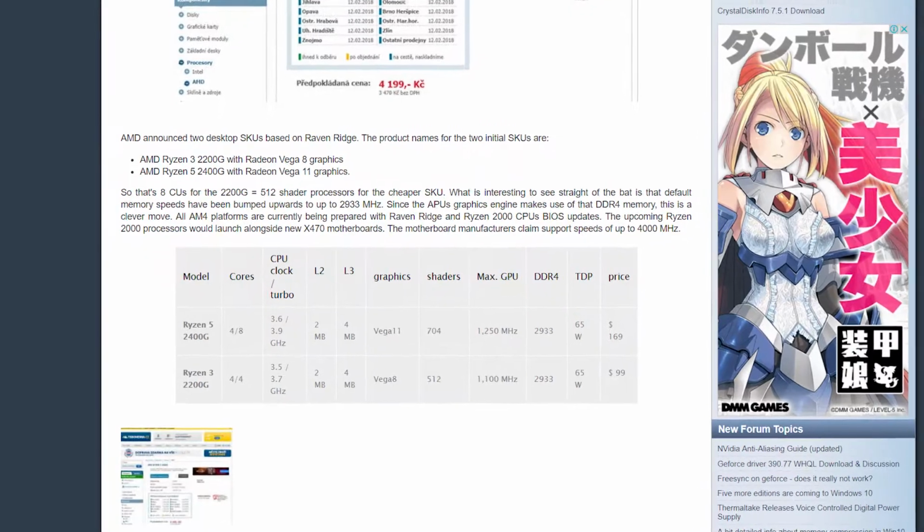It's going to be a quad-core 8-thread CPU. It's going to have a TDP of about 65 watts, and it's going to have a base clock of 3.6 gigahertz, which is quite high, and it means that it might be fairly competitive in the kind of lower-end CPU space. And then it comes bundled with Vega 11 graphics.